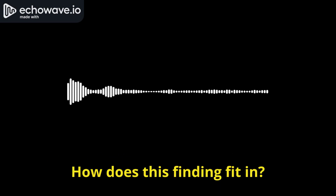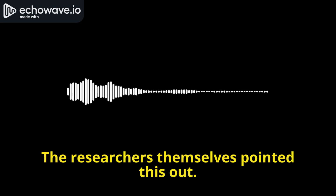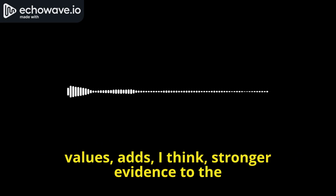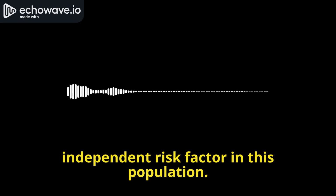And thinking back to that debate we mentioned at the start, some studies showing a link, some not, how does this finding fit in? That's a really important point. The researchers themselves pointed this out. While some previous work did suggest this link, other studies didn't find it once they adjusted for all those other factors. Right. So this study, by carefully controlling for variables like illness severity, age, and lab values, adds, I think, stronger evidence to the argument that early hypocalcemia really is an independent risk factor in this population.